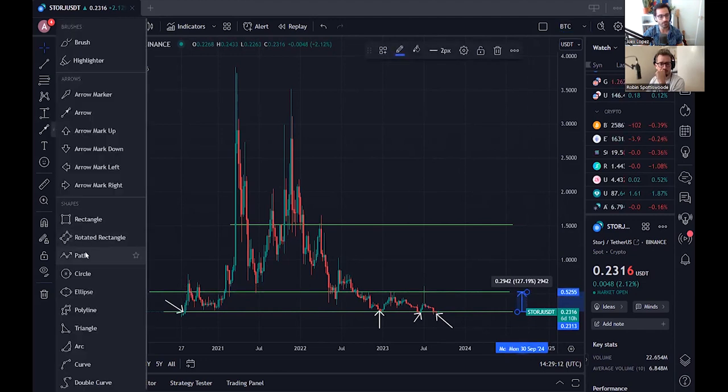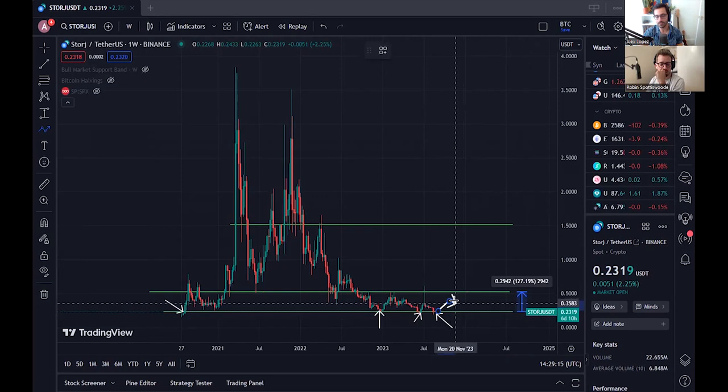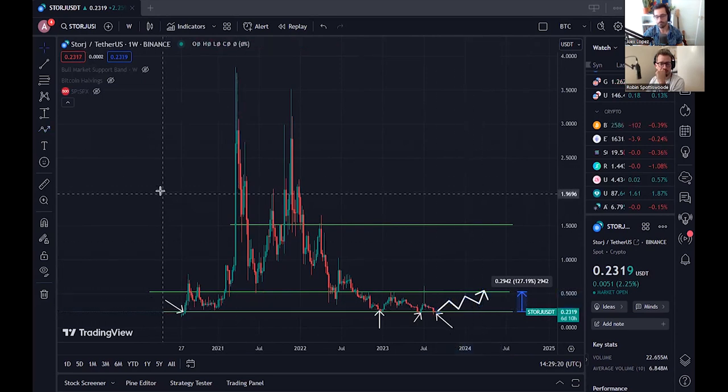But in any case, if this bounces from here, then I don't see why it wouldn't be doing something like this to test that price at $0.5.